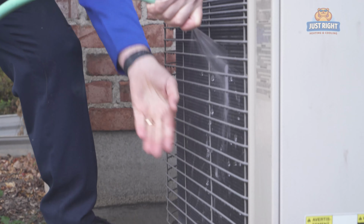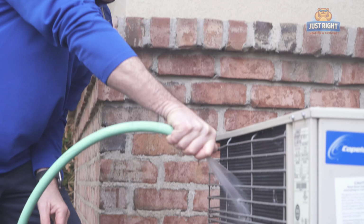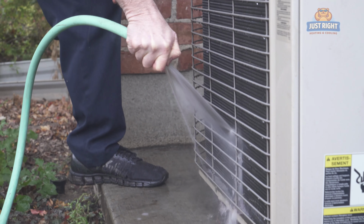In our area, there are cottonwood trees and all kinds of cottonwood lint flies and can catch in the coils of the air conditioner, and that needs to be cleaned out once or twice a year. It can be easily done with a hose. You can just take a good garden hose with thumb pressure. The fins of an air conditioner are made out of aluminum, and it's very thin aluminum, and if you blast it with high pressure water, you can actually bend the fins and ruin your air conditioner. So you just want to use a nice thumb pressure, or if you're going to use some kind of nozzle, make sure it gives a softer spray.